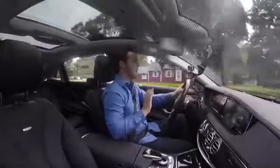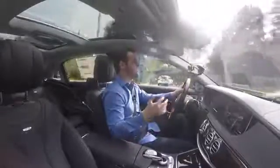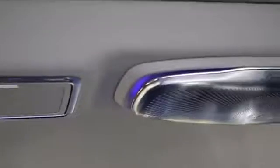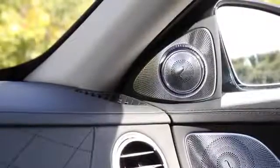Let's take a moment to appreciate the sound system. What is a more than $6,000 option on the S550 is standard here on the Maybach. 24 speakers and 1,540 watts of auditory bliss. This is the best in-car audio system I have ever experienced. And the great part is you don't even have to turn it on and listen to music to enjoy it. You've got an absolutely gorgeous roof-mounted speaker. You've even got rotating and illuminating tweeters in the A-pillars that you could just stare at all day.